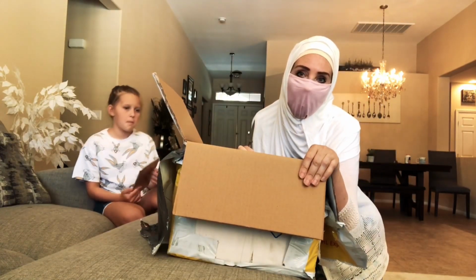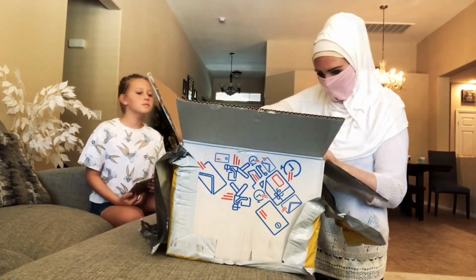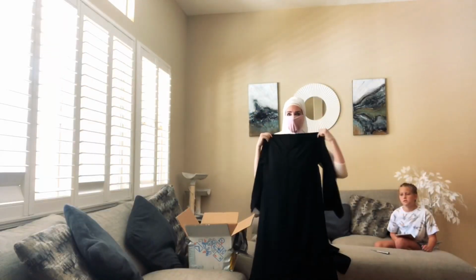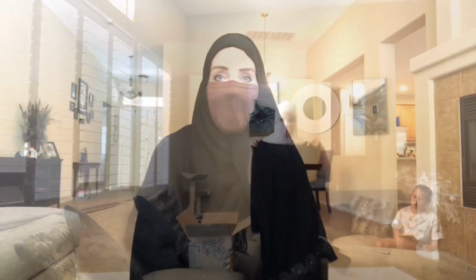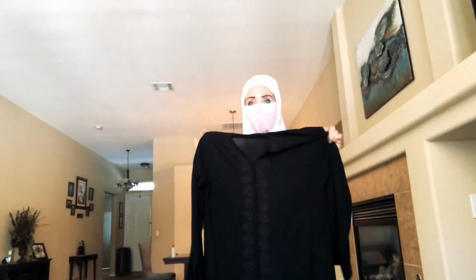Package is now opened. Beautiful black abaya. Ooh, it's gorgeous. I really, really love them. I wish I could wear these every day of my life. But the country that I'm in, it would be very difficult. So I'm going to wear them on special occasions and when I travel to Muslim countries and when I go pray at mosque.